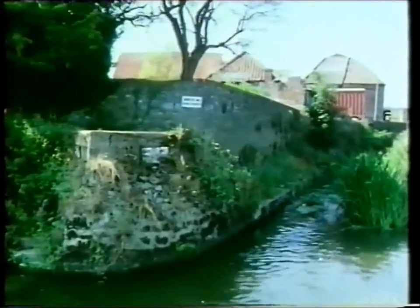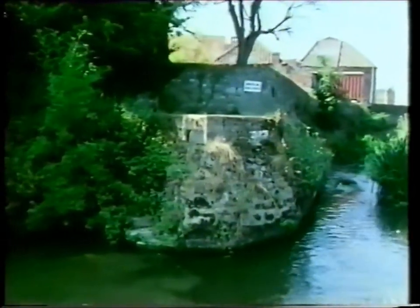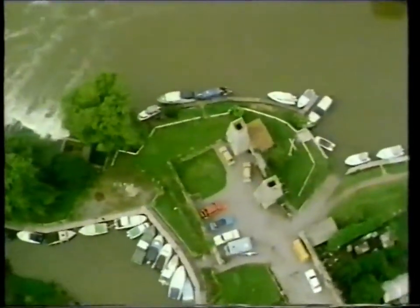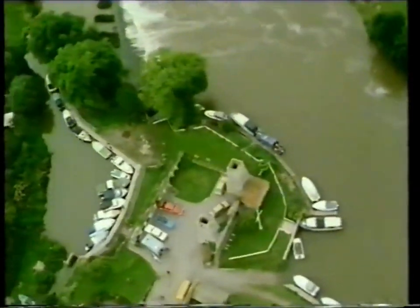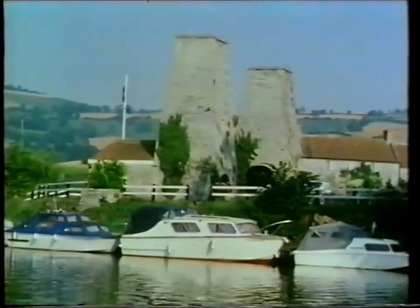Another copper mill. This one went on producing copper until the Second World War. Another brass mill. These are the annealing furnaces. 100 years ago, these furnaces and the ones further up at Saltford would have belched smoke and fumes.